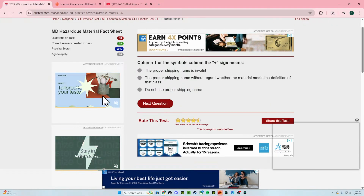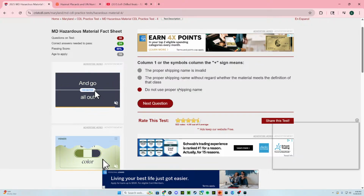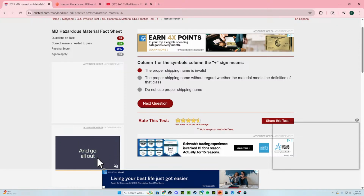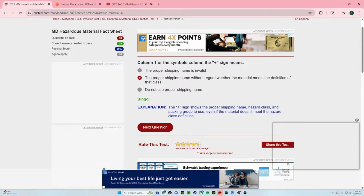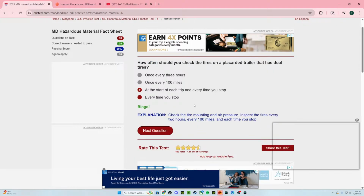Column 1, if the symbol has a plus sign, it means there we go, the proper shipping name without regard to whether the material meets the definition of that class. How often should you check the tires on a placarded trailer that has dual tires? Every single time you stop.